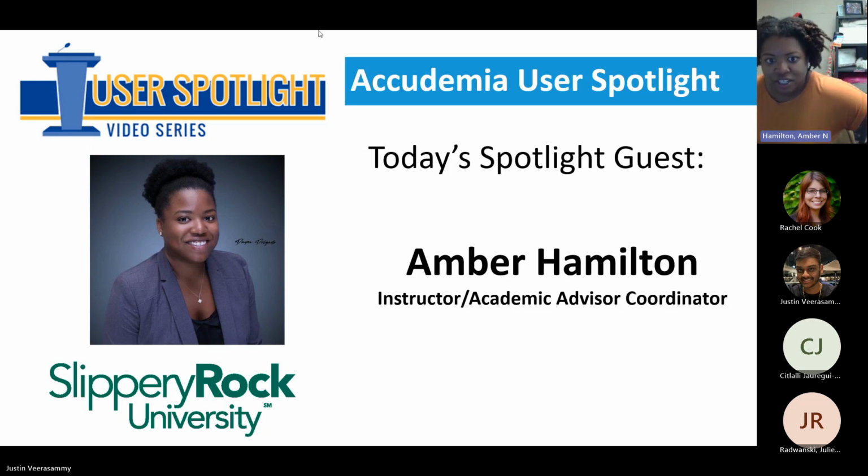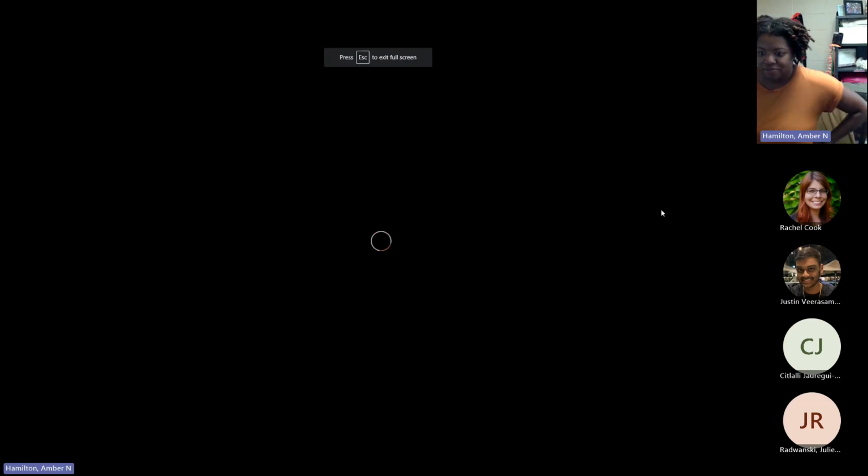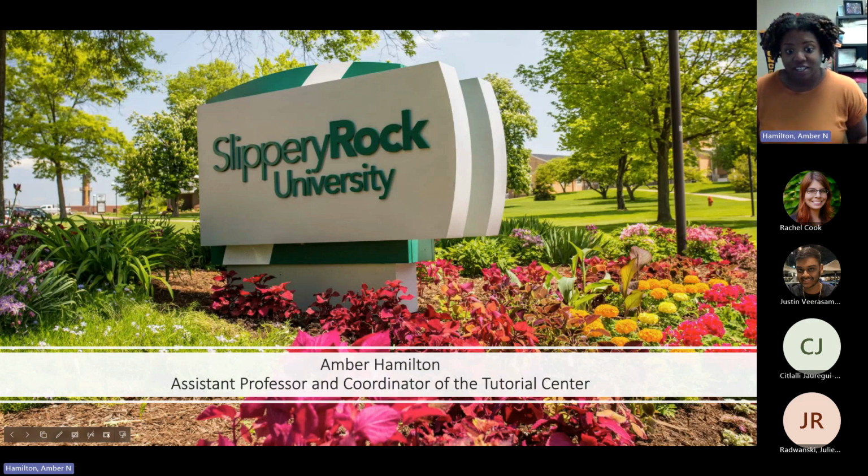Am I able to hit share? Yeah, you can go ahead and click the share button and share your screen. There we go. Okay. Hopefully it'll pop up and do me right today. Perfect. Can you see the lovely flowers and everything? Yes, looks gorgeous.